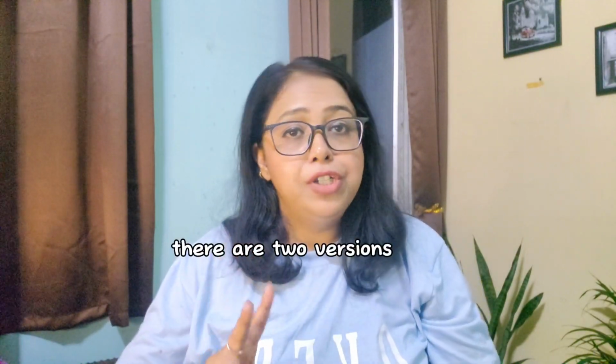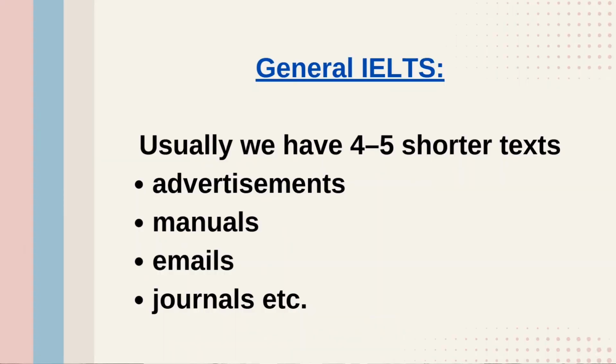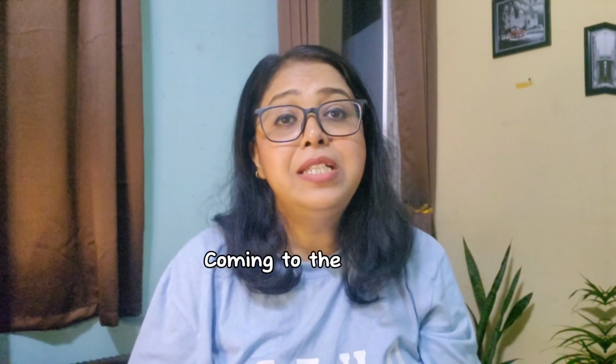There are two versions of the test. Academic IELTS, where we have 3 long passages, normally from books, magazines, newspapers, research papers, etc. And then we have the General IELTS. Usually we have 4 to 5 shorter texts. Normally they are taken from advertisements, manuals, emails, journals, etc.